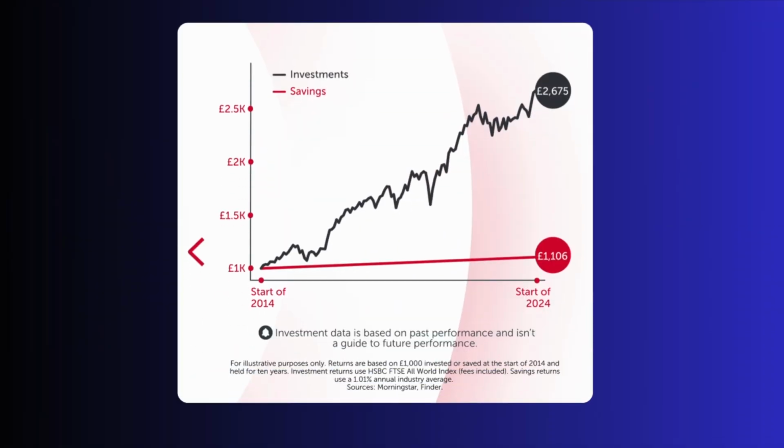Over the long term, investing has historically provided the means to grow your money faster compared to savings. For example, you can see here that if you put £1,000 in a world index fund in 2014 and left it there for 10 years, by 2024, that £1,000 would have grown to £2,675. But if you left the money in an average savings account over this period, it would have only grown to £1,106. That's a difference of a whopping £1,569. For this reason, stocks and shares LISAs tend to suit those who are looking to tuck their money away for over 5 years and are willing to take risk.